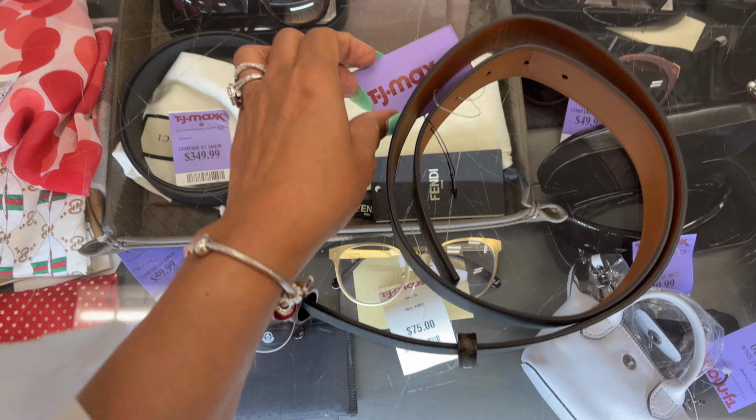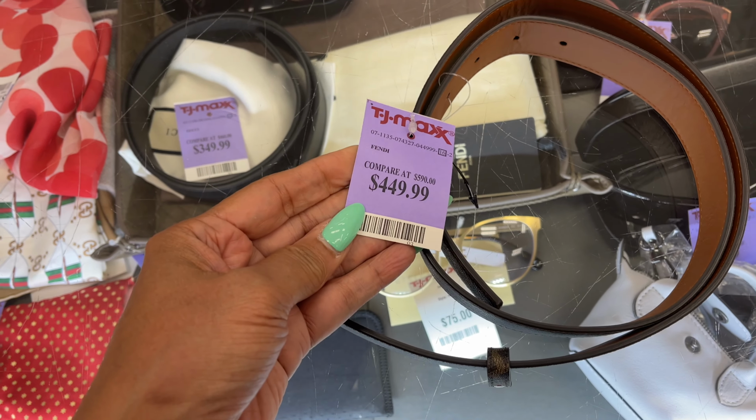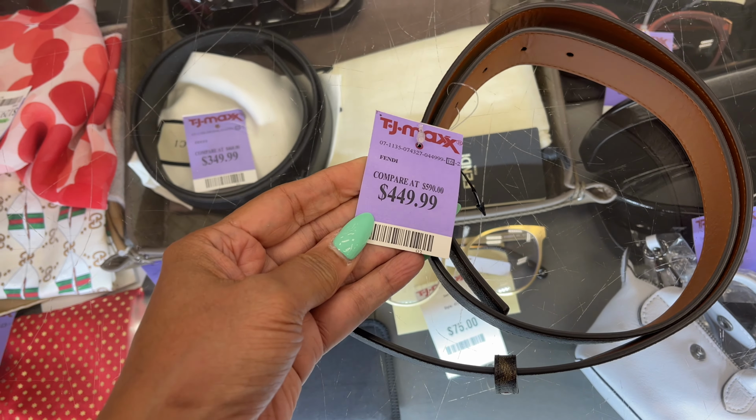Okay. Fendi belt. How much is it? $450. And the Gucci is for... So do we have the Twilly by Hermes? $60. Nicki Minaj, Pink Friday, $15. They have Beautiful Belle by Estee Lauder for $50.